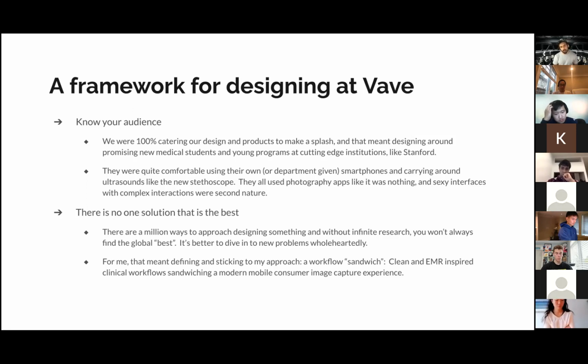And lastly, you have to just acknowledge in design that there's not just one solution that's the best. It's the unfortunate truth. There are a million ways to design something, and without an infinite amount of research, you won't ever find a global best. So it's better to just dive into problems, find your local maximum, and work on it from there. And for all you know, you might be able to find ways to jump as you get more resources to make fundamental changes.